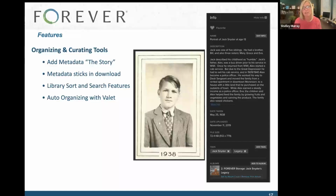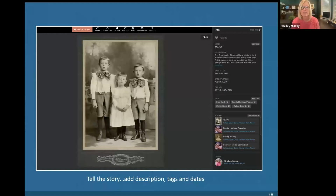That is a software that you can use with Forever, and it allows you to upload all your external hard drives, camera cards, whatever you may have, and it will automatically organize those into year and month when you're bringing those into Forever. Here's an example of just telling the story where you're able to add descriptions, tags, and dates, and add that photo to any of the albums.